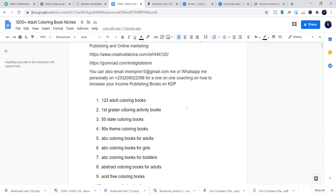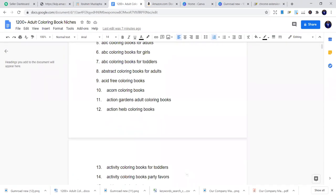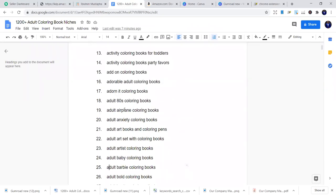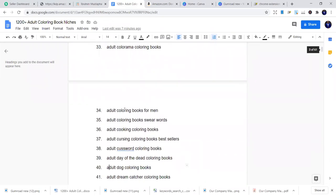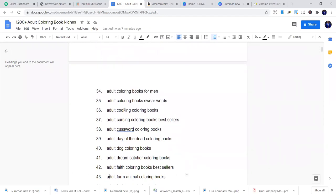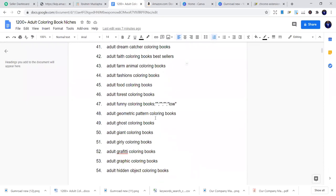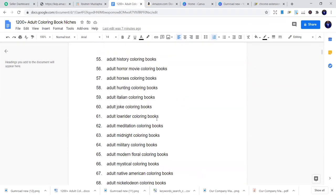So we have 1, 2, 3 adult coloring books, first grade adult coloring books, 50 state coloring books, ABC coloring books, Action Hero, adorable adult coloring books, adult anxiety, adults at Colorama, adult coloring books for men. So these are just a list I've compiled just to make your work easy. And believe you me, if you go through this list, you may not get all that you want, but 4 or 5 niches in this can make you a lot of money. So just take your time, go through.